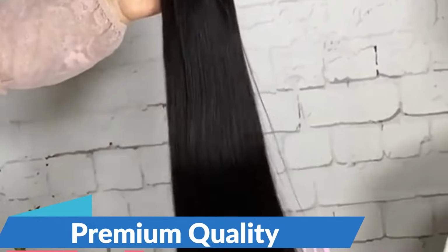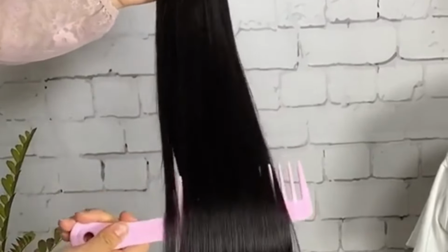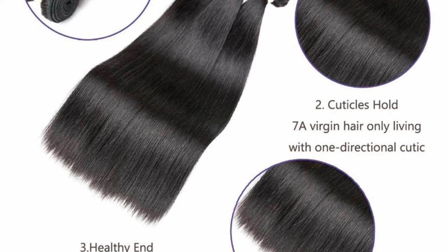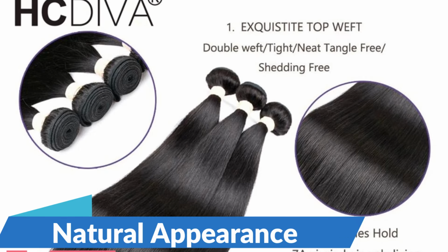Premium quality. Brazilian Straight Hair Bundles are crafted from 10A-grade Remy human hair, ensuring unparalleled quality and longevity. Each strand is carefully selected and aligned in the same direction to minimize tangling and shedding, resulting in soft, silky, and manageable hair extensions.